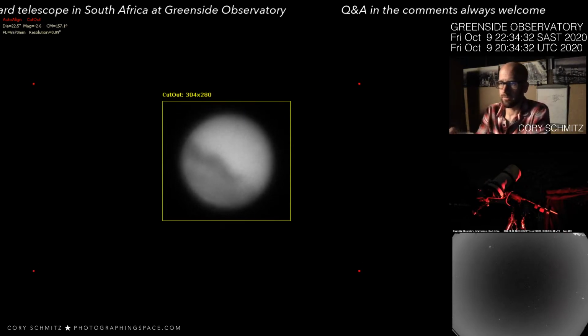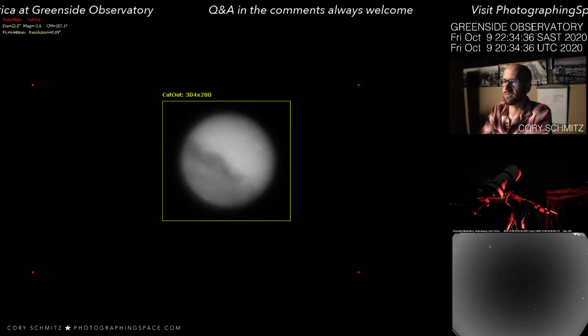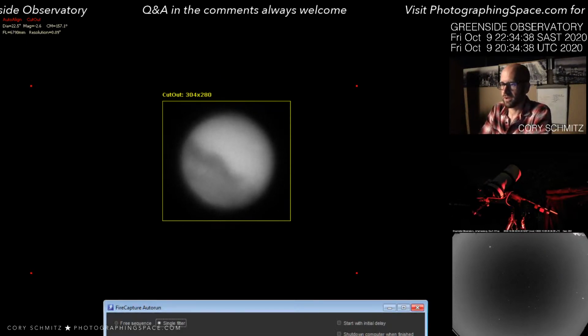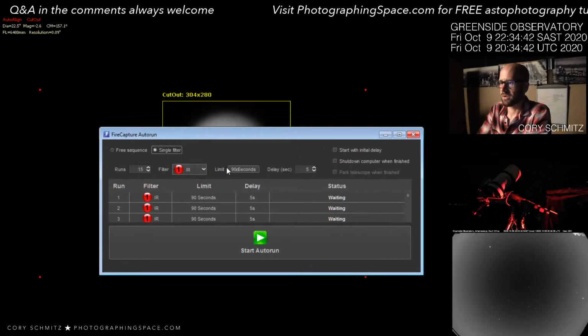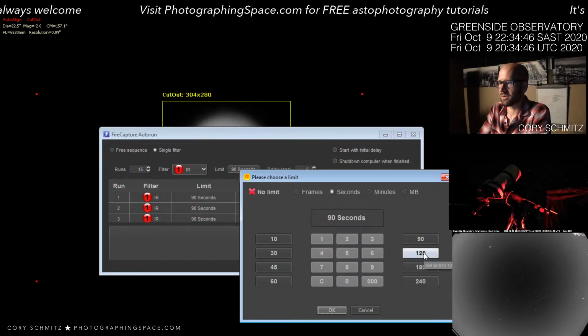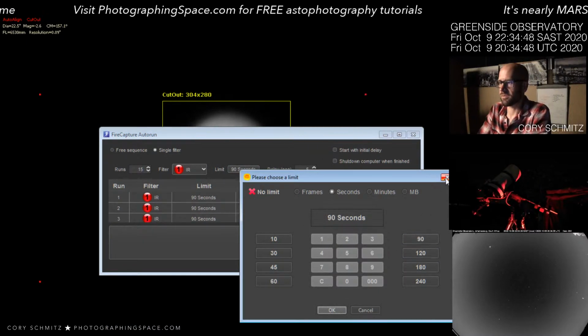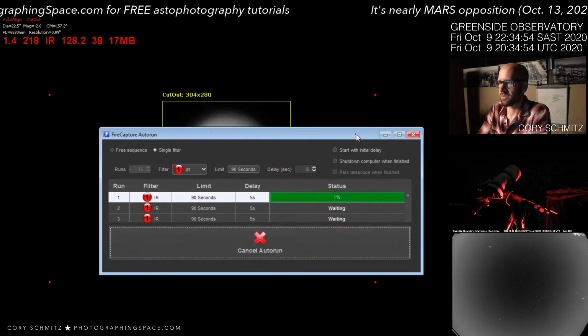So I actually have a pretty decent view of Mars right now. I should probably be shooting it, so I'm going to go ahead and do that, and I will discuss how I do things and how it all works. I'm going to keep it at 90 seconds, and I'm just going to do a whole bunch and see how it goes.